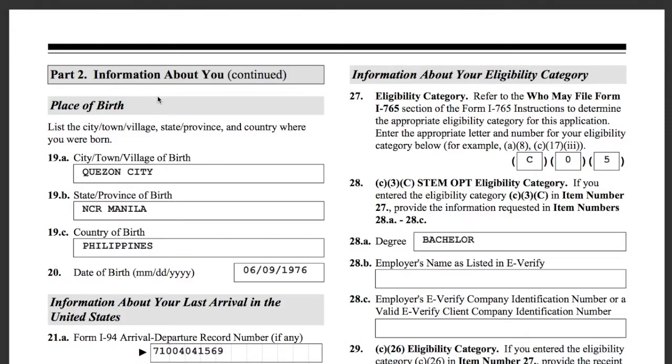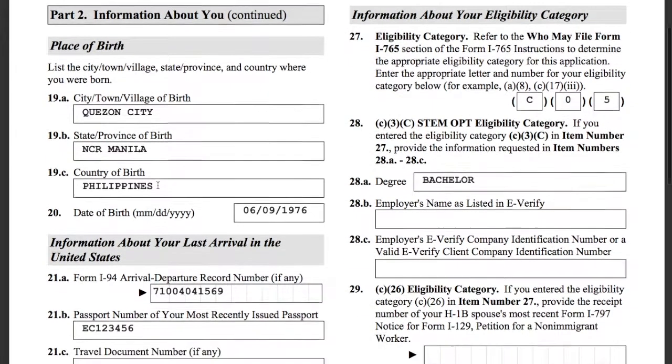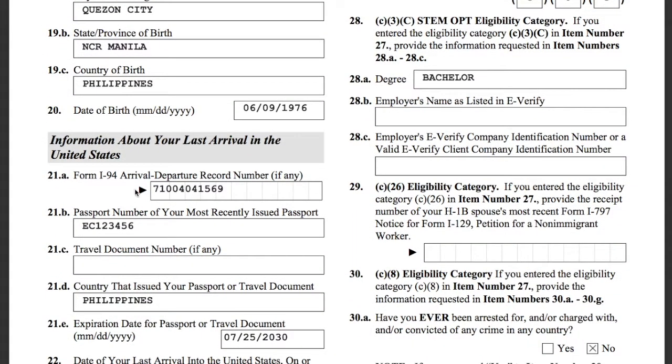Part 2, information about you, place of birth. City, town, village: Quezon City. State: NCR, Manila, Philippines, and your birth date. If you have Form I-94 arrival record, you have to put the number here. Now, the question is, how do you get the most recent I-94 form? How do you get this number?